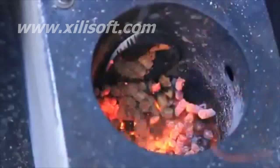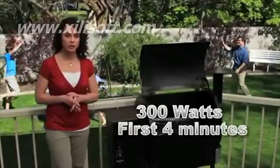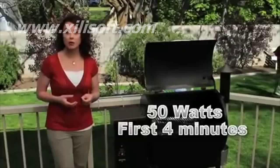Your Traeger grill requires a standard plug outlet to operate the igniter rod, the auger, and the fan. 300 watts of power is required for the first 4 minutes of operation, but once the fire is lit, your Traeger will only require about 50 watts of power for the remainder of cooking time. That's less electricity than a 50 watt light bulb.